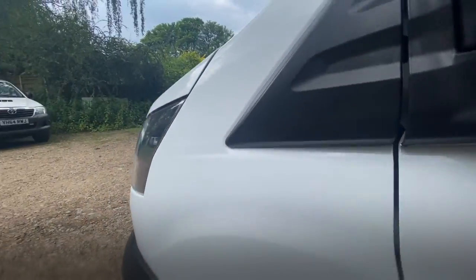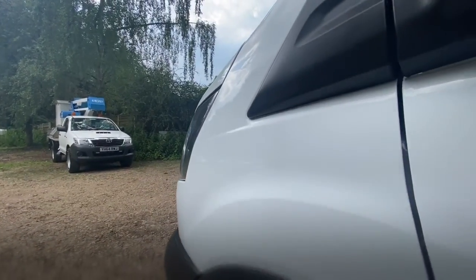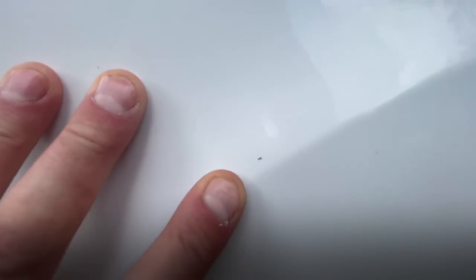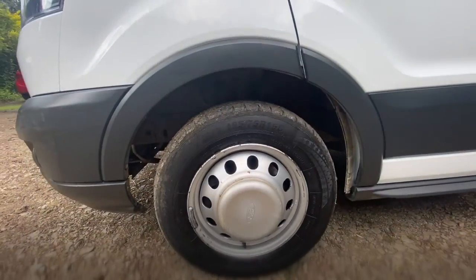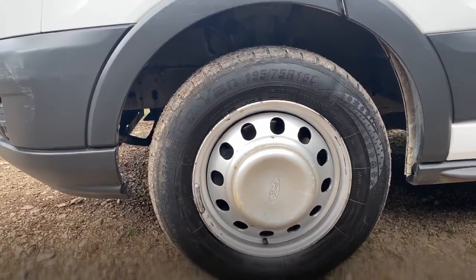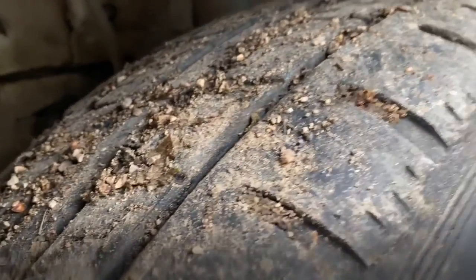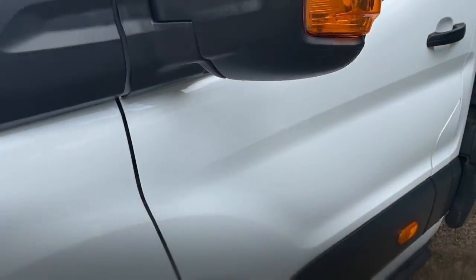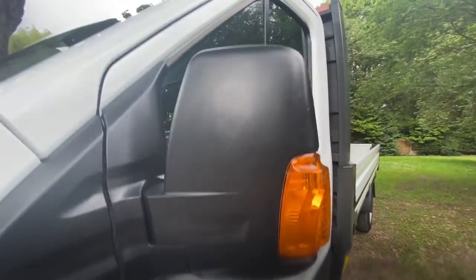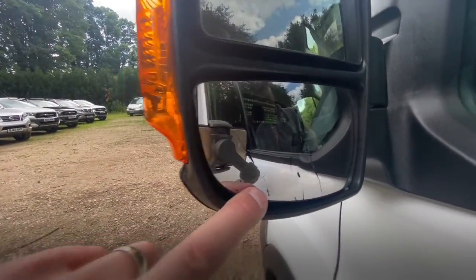Wing, passenger side obviously, and it's in great condition. Very small stone chip on the lip. So, passenger side front wheel and tyre, steel wheel. Tyre, as a guess, 6 or 7 mil. Passenger side mirror back is in good clean condition, there's no damage. Mirror's in clean condition. Lower mirror is cracked.